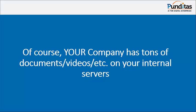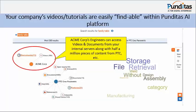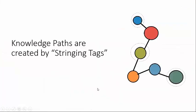And of course, your company has tons of documents and videos and so forth, and your users can tag documents on your internal servers and find them later with Punditas. So as an example, we call this a bubble chart, and here you see the bubble chart from the PTC ecosystem, but also the second bubble chart, which is of the Acme Corporation, which can be your company, and your users can retrieve both the documents and the videos as well within the context of these 500,000 pieces of content that is available from the PTC ecosystem. Now, your internal documents can also be tagged.